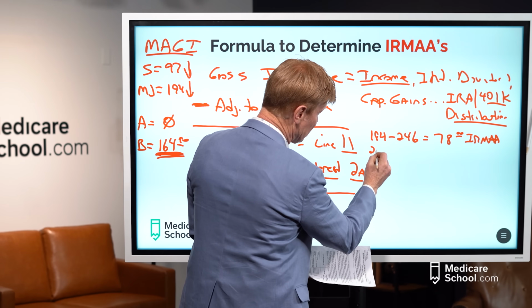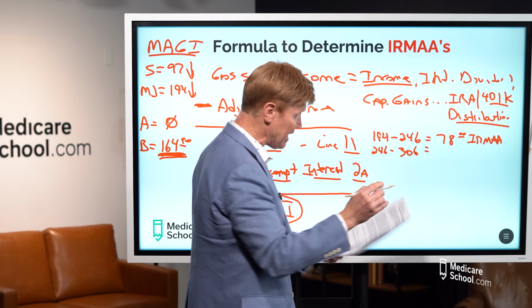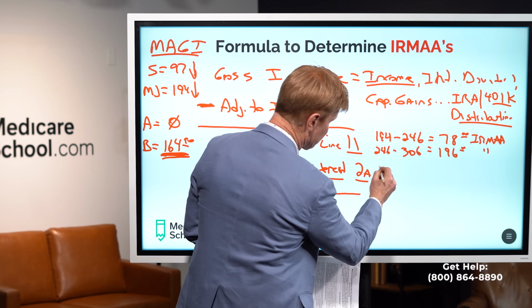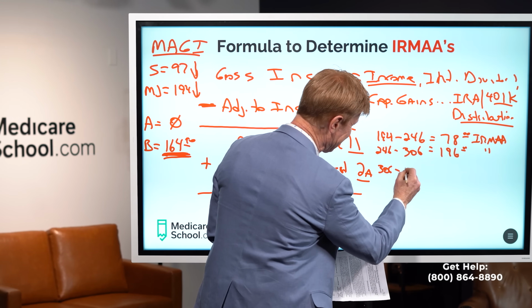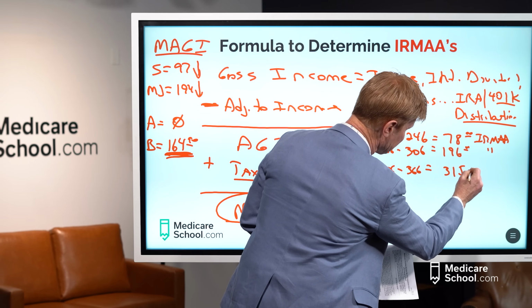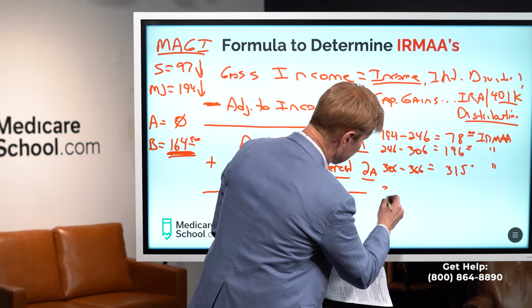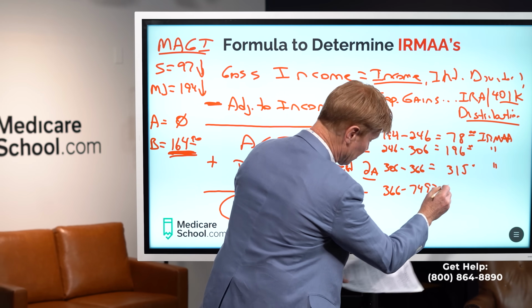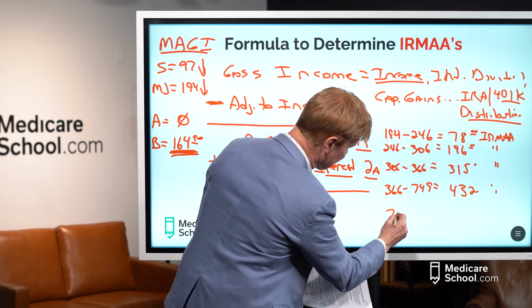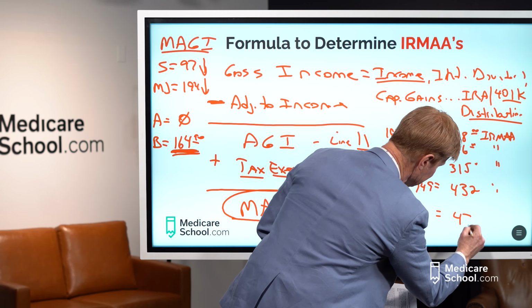So now, at $246,000 to $306,000, my total IRMAA, B and D combined, is going to be $196. Again, these are monthly amounts. And then from 306 to 366, I have an IRMAA for B and D of $315. Again, I've rounded these numbers up or down just to keep it simple for the video. And then at 366 to 749, we have an IRMAA of $432, B and D combined, and then anything $750,000 or above, we have an IRMAA of $470.